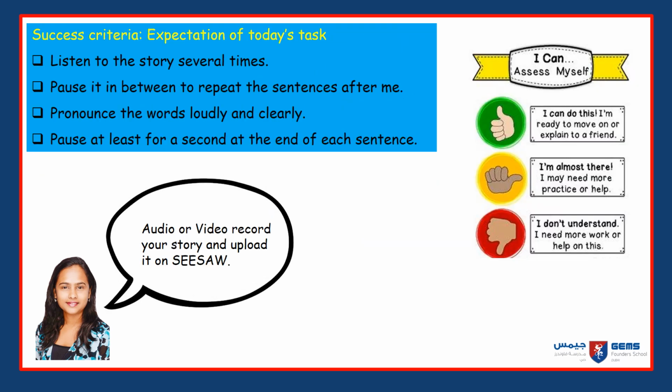The expectations of today's task are: listen to the story several times. Pause it in between to repeat the sentences after me. Pronounce the words loudly and clearly. Pause at least for a second at the end of each sentence. Audio or video record your story and upload it on Seesaw, as I told you earlier.